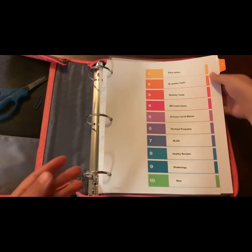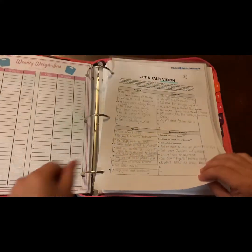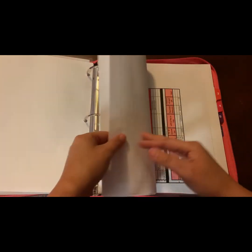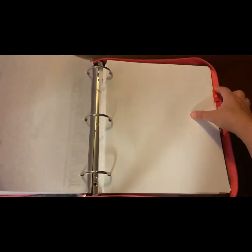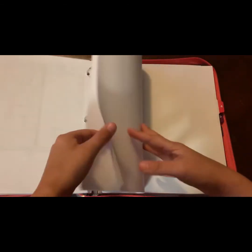So the first one, obviously, daily duties. Here I put my weight loss tracker, my vision, my daily items that I'm going to do for my Beachbody, and then next we're going to go to bi-weekly. Here I have my savings plans for me and my kiddos. I also placed my snowball debt tracker there, my debt that I want to pay off, and then my 100-mile challenge. My third one is obviously my monthly tasks, where I put my monthly recurring charges on my credit cards, and then of course each of my 3 kids' savings accounts that I'm going to keep track of.